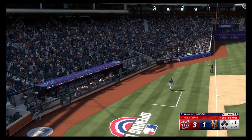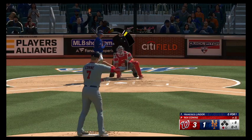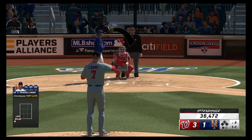Foul ball there. Bases empty, one away here in the bottom half of the eighth inning. Next pitch misses. A ball, one strike. 1-0.